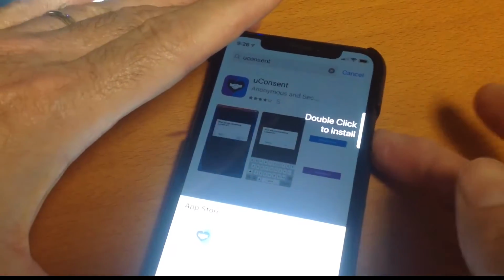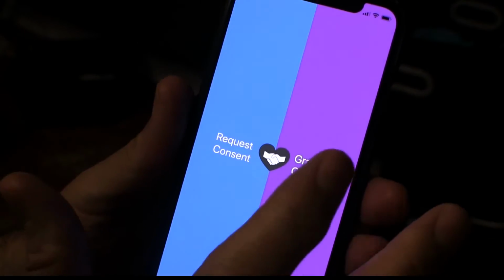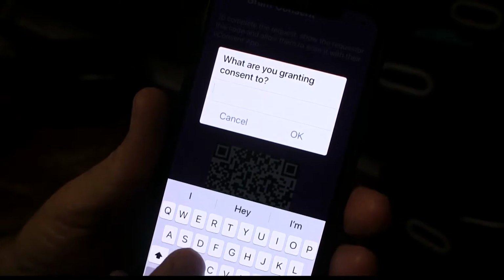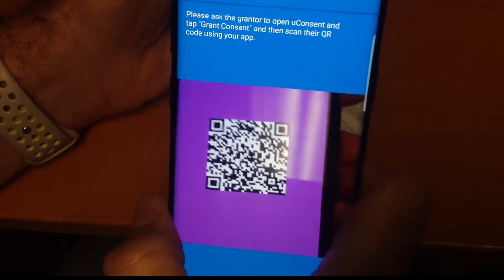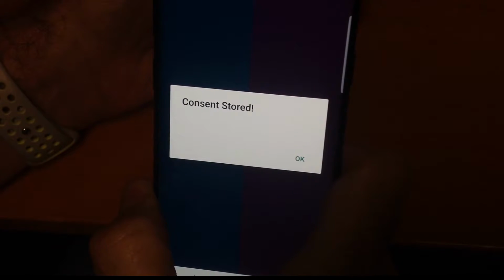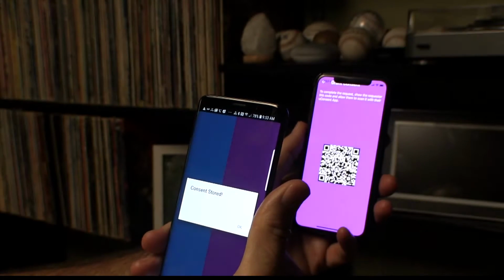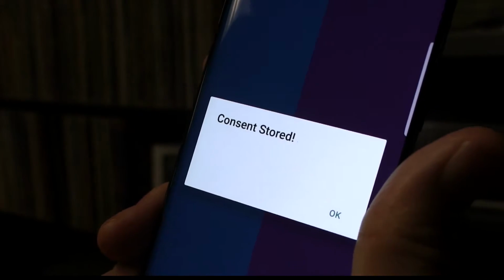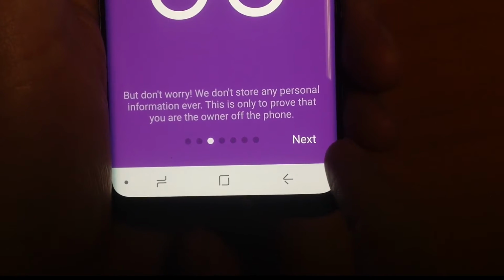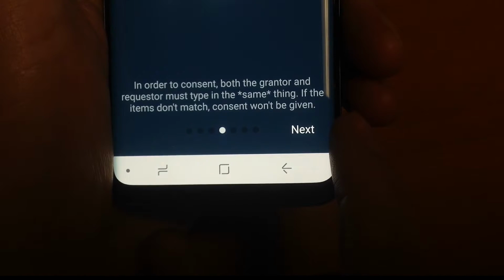Then the second person must download the app on their phone, select Grant Consent, and answer the same question. For what? Once that's done, the person granting consent must scan a QR code on the other person's phone. The app notes and saves a record of the consent, the date, time, location, which it gets from the phone's GPS. The app states the information is encrypted and no one else can see the consent agreement unless it is subpoenaed in court. The app never asks for a registration.